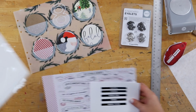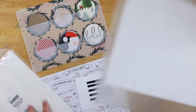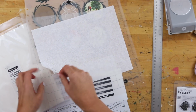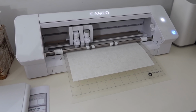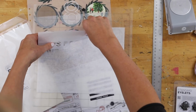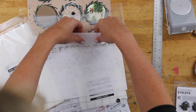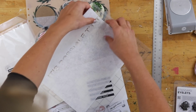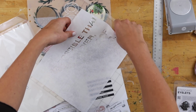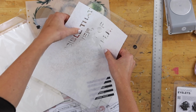And then I also pulled out this wood grain vellum from Hero Arts that I bought, I think from scrapbook.com at some point in time. I ran this through the Silhouette, so let's see if this works. I'm pulling it up for the first time. Gotta be careful. I wrote out a phrase that basically says it's possible that I will never run out of wrapping paper, and I just thought it was funny. So let's see if we can get this up without ripping it. Gentle, gentle.